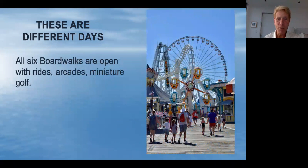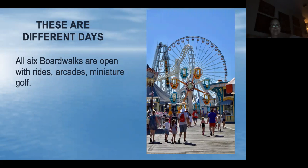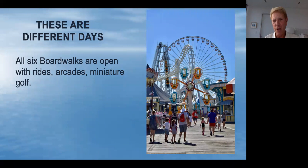And all 6 boardwalks are open with rides, arcades, miniature golf. On Monday, I was in Wildwood, and I completed my tour of all 6 boardwalks this summer. Things were really pretty booming. The rides are all operating and safely. I jumped on the wheel in Atlantic City about a month ago, the new big giant Ferris wheel that towers over the Steel Pier and has an amazing view of Atlantic City.